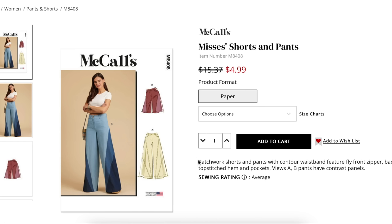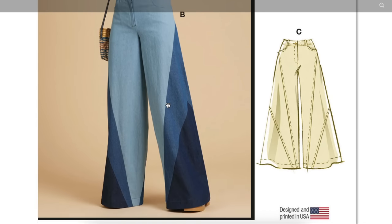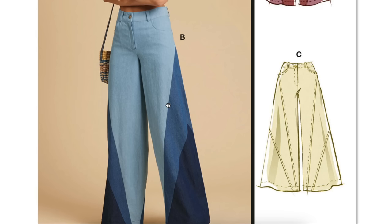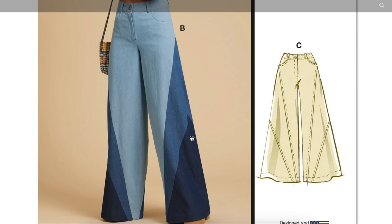Patchwork shorts and pants with contour waistband feature fly front zipper, back darts, top stitched hem, and pockets. Views A and B have contrast panels. So what we're going for here is kind of the Gen Z trend of the fitted, fit and flare pant. Fitted up through here, and then it starts to flare out, but it's not a flare like from the 70s. It's a straight leg hip flare. It is still very retro, but also more modern.